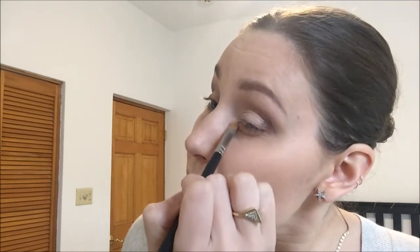Alright, now I'm going to take my MAC 242, just my light, dense kind of packing brush. I'm going to take Silk Teddy, this kind of pinky champagne color, and just put it on the inner first three quarters of the lid. This brush is nice with the kind of shape at the top. You can really carve it out and place it really precisely with this one because it really gets in there and the product doesn't move around too much, or you don't get a lot of fallout because of how dense the bristles are. So this one's really good for that.